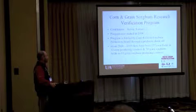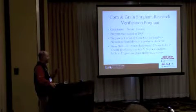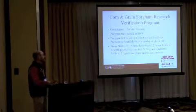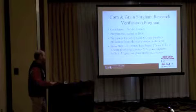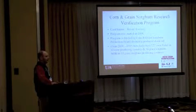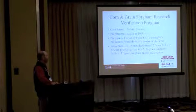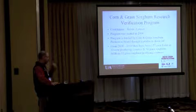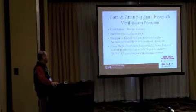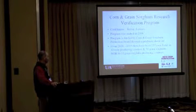Corn and grain sorghum. They combined that one. Has one coordinator, Kevin Lawson. He travels the whole state. That was started in 2000. Before Kevin had it, our soybean agronomist, Jeremy Ross, was in that role until he became the soybean specialist. But like I said, the Corn and Grain Sorghum Board funds the program. Been 127 cornfields, 34 grain sorghum.